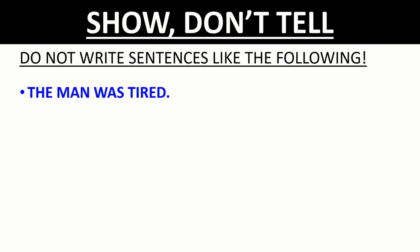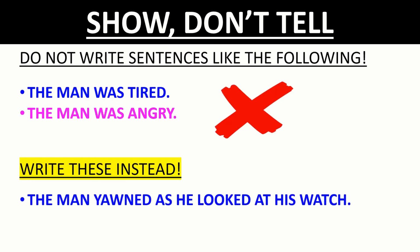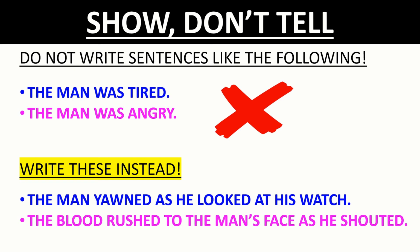Show, don't tell. So don't try to write sentences like "the man was tired." Instead, put "the man yawned as he looked at his watch." Instead of "the man was angry," "the blood rushed to the man's face." So the idea is show me physically instead of telling me.